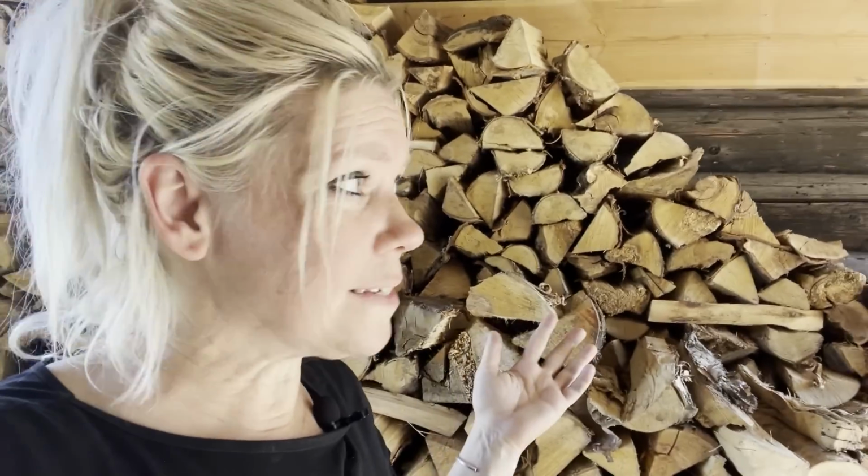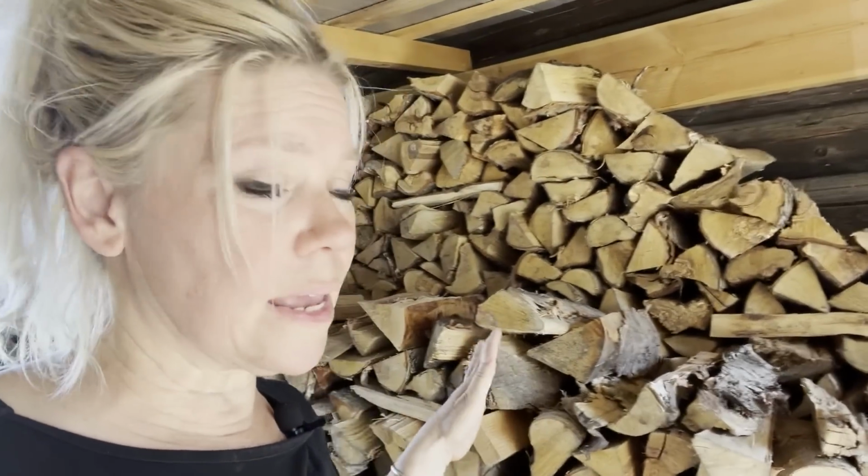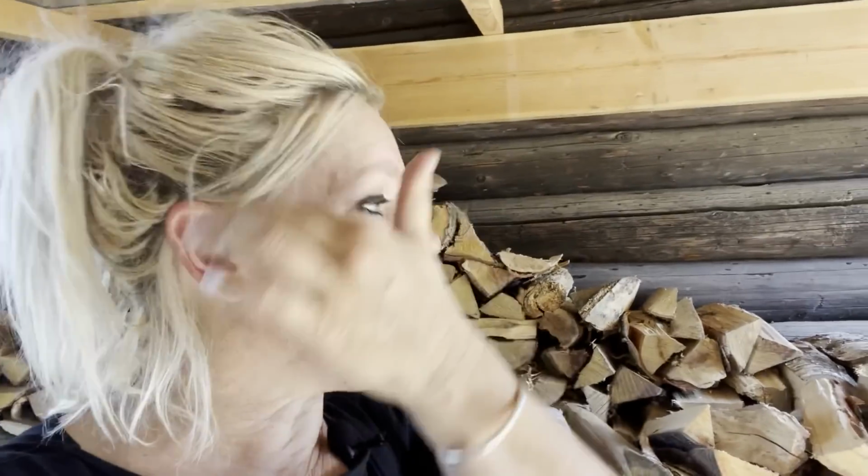This is fantastic. I have 3 more cords coming here in the next couple of days, which I'll be able to get the majority of that in here. And then any additional wood that comes, I'm actually going to stack that in the Arctic entry, so that I always have dry wood inside at the ready. Regardless of what the weather or the temperature is outside, I should be able to get to it.